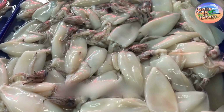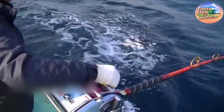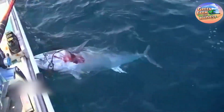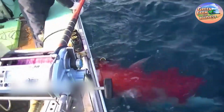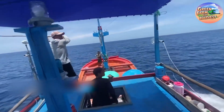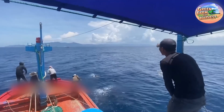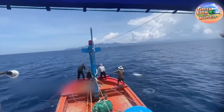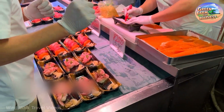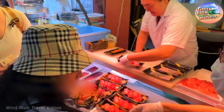The richness in preparation and serving methods, from traditional fishing techniques, such as the use of bamboo traps and hand nets, have been passed down through generations, showcasing the ingenuity and respect for nature inherent in Japanese culture. In modern times, these age-old practices have evolved, incorporating advanced technologies like sonar and GPS, which enhance efficiency and sustainability in fishing operations. Seafood holds a significant place in Japanese cuisine, with dishes like sushi and sashimi celebrated worldwide, reflecting the nation's deep appreciation for freshness and quality.